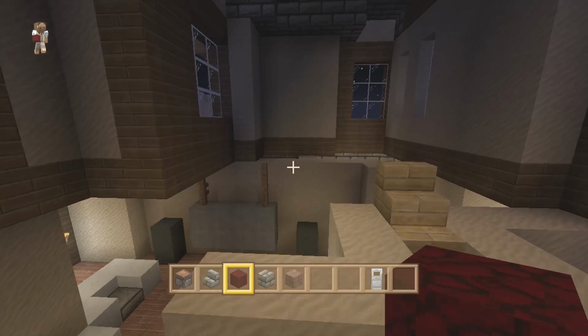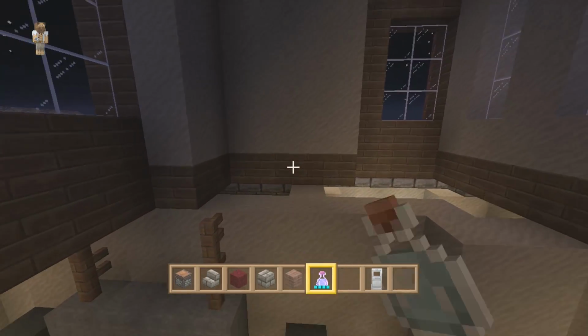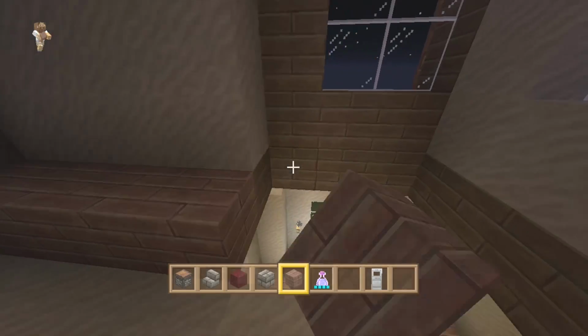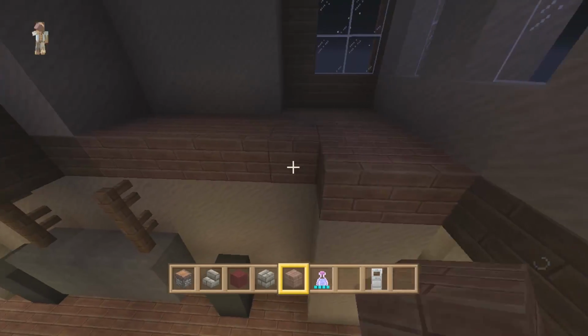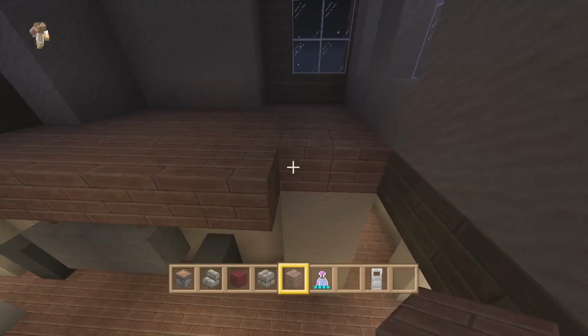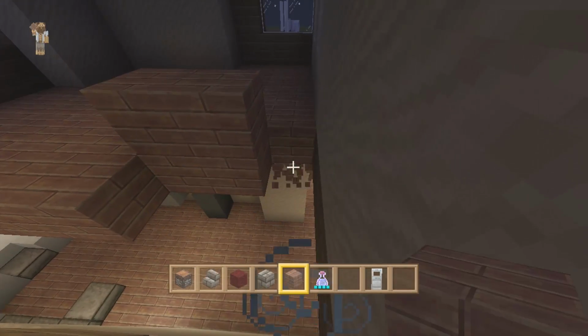Let's use our jungle wood to make our second floor. Continue with the theme here. And so what we're going to do is just fill in the second floor with our jungle wood, since we know where our stairs are. I'm actually kind of happy. Usually the stairs are the hardest part to figure out where they are.